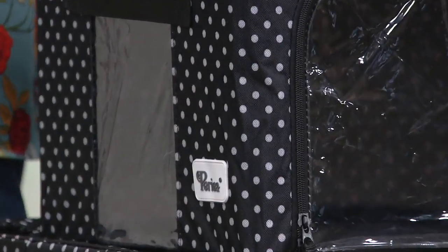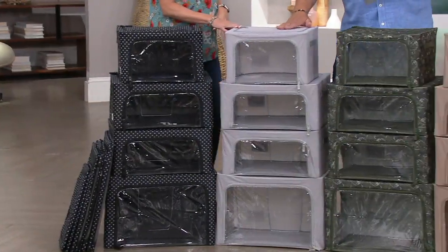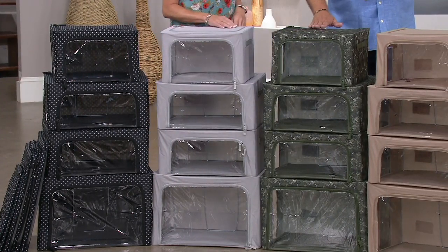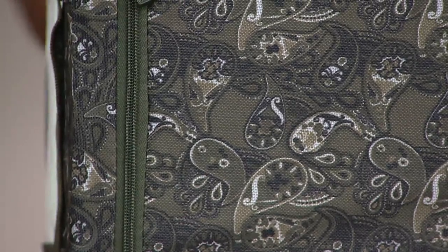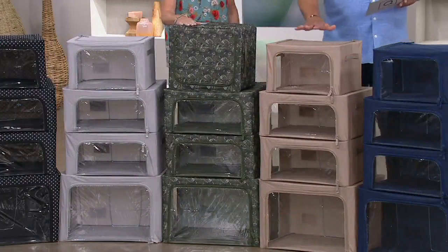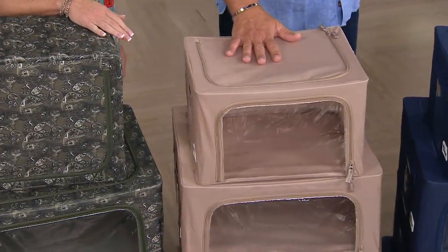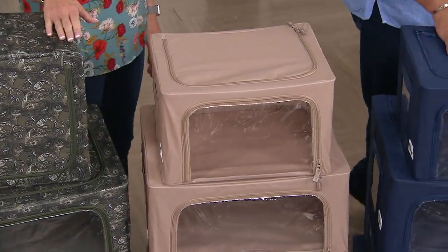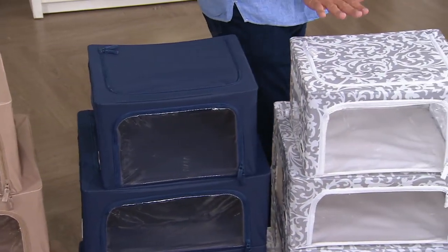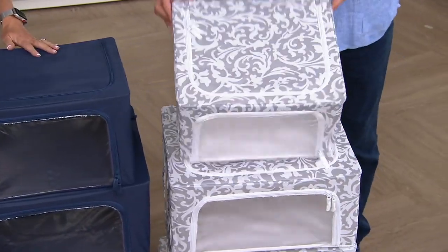The polka dot is a returning color, and then also the gray is also a returning color. And then the next four are all brand new today. Now this is green paisley. Our purple paisley was always so popular, and I love this because it's a little more unisex. This is the camel, a nice neutral. This is the navy. And finally, I've got gray damask, but fewer than 900 in the gray damask.